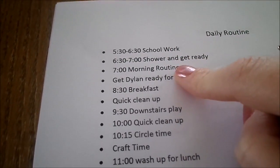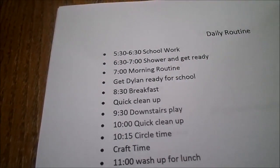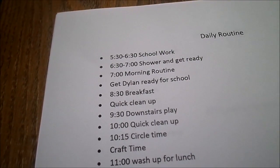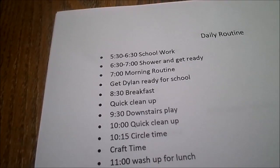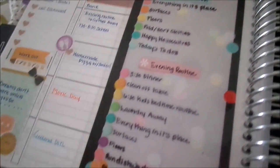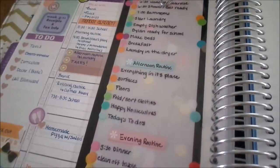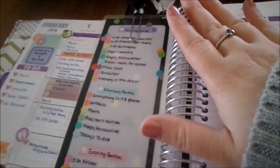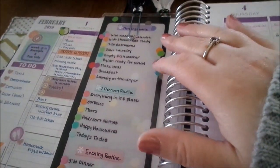Then around 7 o'clock is when I start my morning routine. So I, again, have my morning routine sort of memorized, but I do have it in a little insert in my planner, just so that way if I'm feeling a little off track, I can glance at that for quick reference. So this is my insert that I have in my planner. It's actually an Erin Condren dashboard. I do need to update this because since starting classes, I have changed my morning routine a little bit. So I did type out over here my current morning routine, and I will be switching that over in my planner insert right after I do this video.